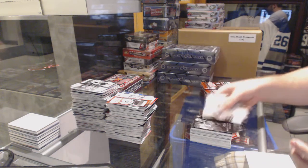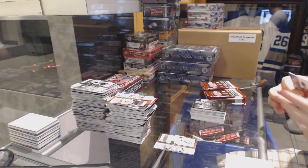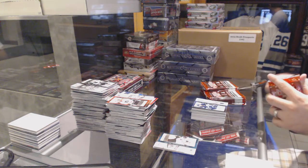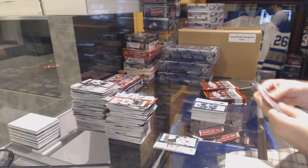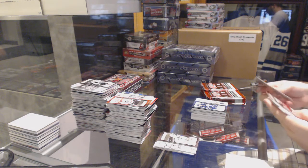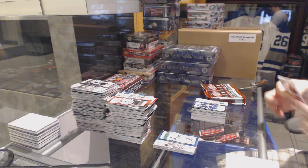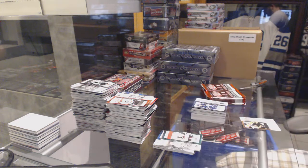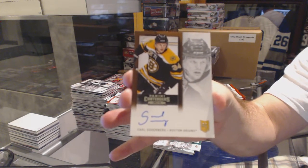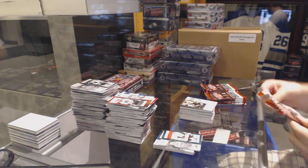For the Florida Panthers, $4.99, Contenders Legacies, Jonathan Huberdeau. For the Maple Leafs, Spencer Abbott, rookie number /600. I can't be that guy, right? Can't shut you out. For the Boston Bruins, we've got our rookie ticket autograph, Carl Soderberg. It's Carl. I wouldn't be the first.